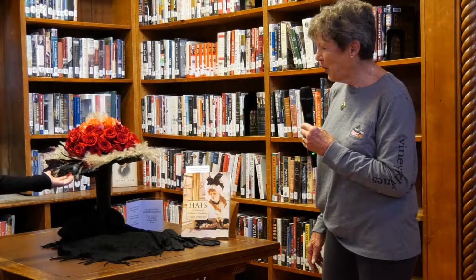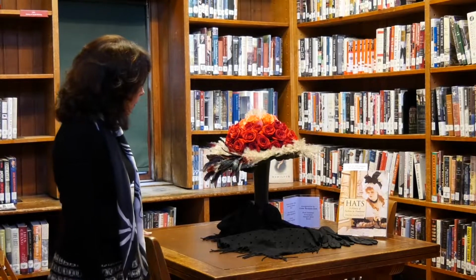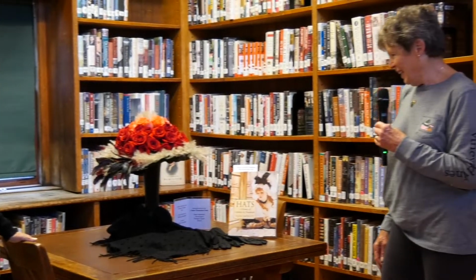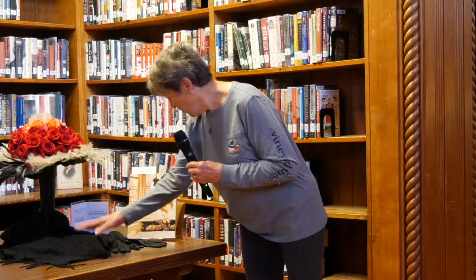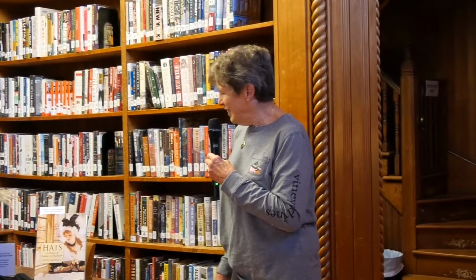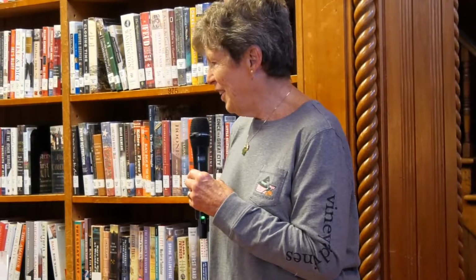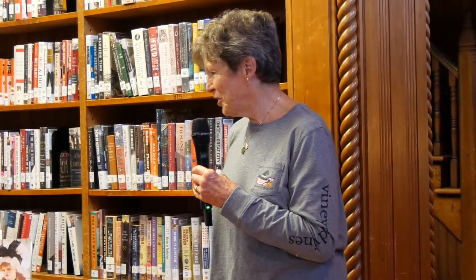Look at these feathers. So cute. She's used feathers along the hat, and the gloves and a shawl come in to depict the cover of the book. Isn't that fun? That is spectacular. She's done a wonderful job.